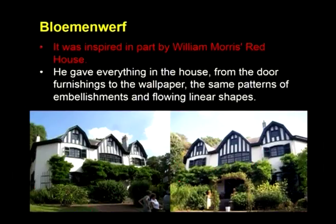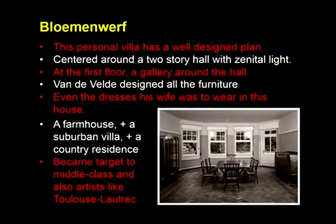He was inspired partly by William Morris's Red House on one side, and he was also influenced by the movement which was going on by Victor Horta and other people, and which made him give everything in the house, from the door furnishings to the knobs to wallpapers to the patterns and embellishments and the flowering linear shapes, to everything in this house was designed specifically by him. He had a well designed plan which had a central 2-story hall with zenithal light. At the first floor, he had a gallery around the hall which had entrances to all the rooms.